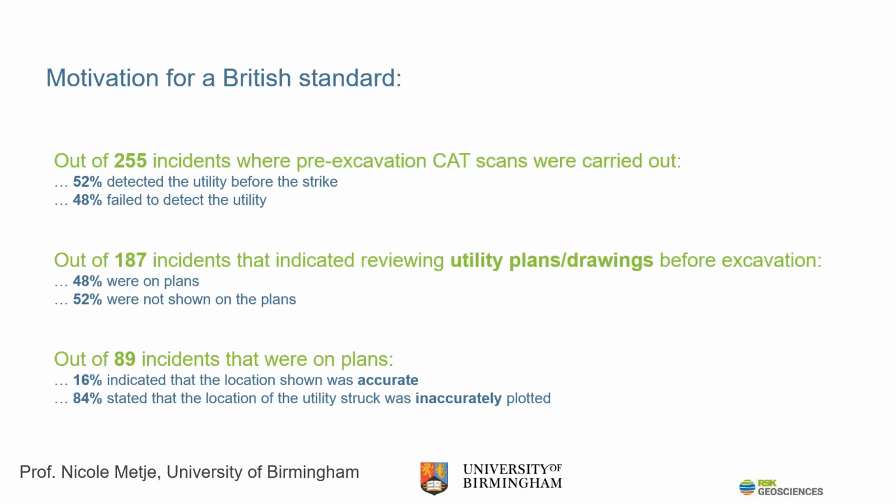So what was the motivation for a British standard with utility surveying? Well, the need came out because of the danger from buried services and the number of strikes that occurred when breaking ground. There was and is a reliance on service plans. Service record plans produced by statutory service providers only show the assets they own, so they won't include private services, things like feeds to people's properties. And as you can see from these statistics, there's a large number of incidents that did review plans that hit services that weren't shown, and that many of the service strikes reported the location shown on the service plans to be inaccurate.